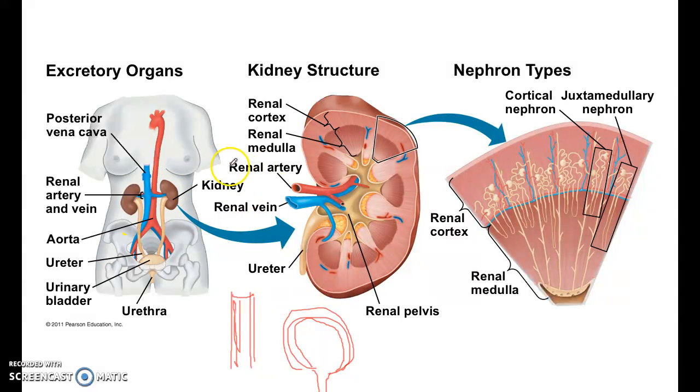Blood comes in. Like always, blood comes in through the renal artery, leaves the system through the renal vein. Now, when you cross-section the kidney itself, you're going to see a couple of things. The outside of the kidney, which is this area, is called the renal cortex. Renal meaning kidney, cortex meaning outside. This area here is your renal medulla. Medulla meaning on the inside, in the middle.